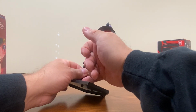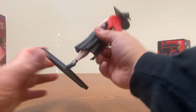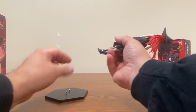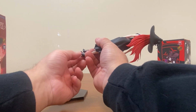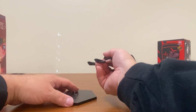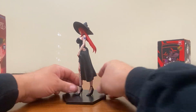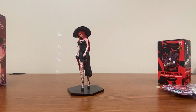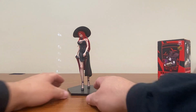Unfortunately, the one heel appears to be bent. Let's take that off. At least we can straighten it out ourselves, so maybe if I heat that up, it'll fully form back to how it's supposed to be. She does seem like she's tilting a little bit towards the left there. I don't know if that's on purpose or not.